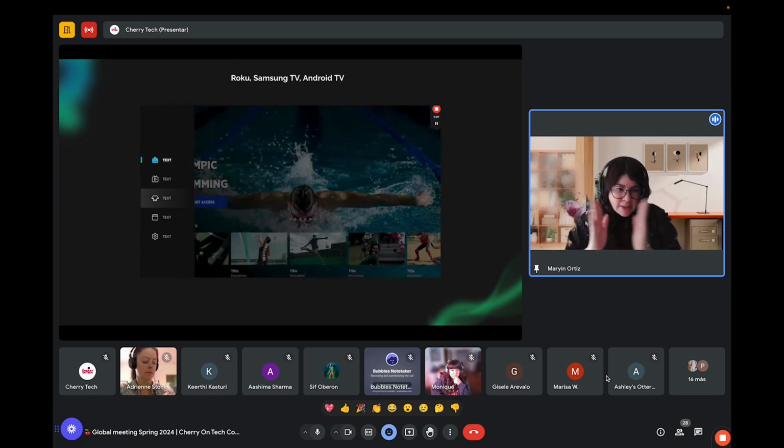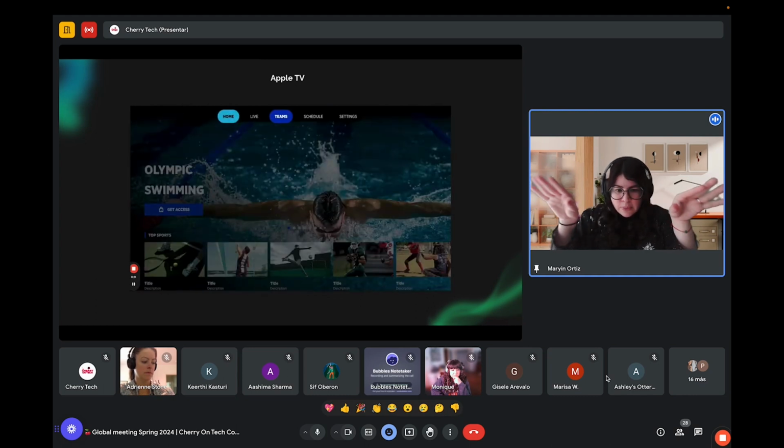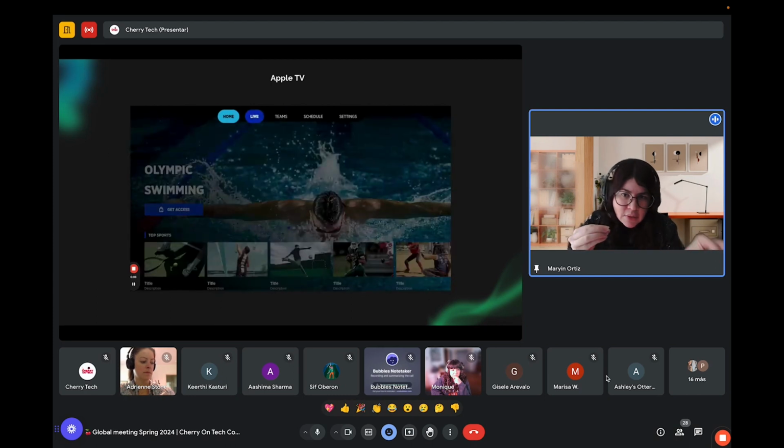This is the example for the first group, where the menu is on the side, and as well, it is small and you can make it bigger with the remote control. And for Apple TV, our menu is at the top. So in this case, we needed to separate and isolate it from the other components.